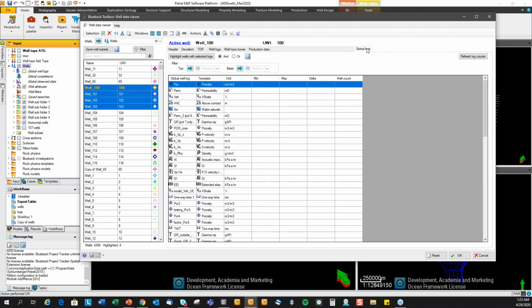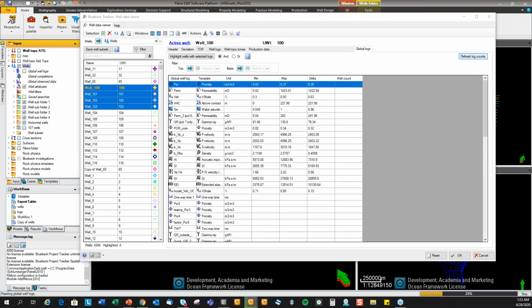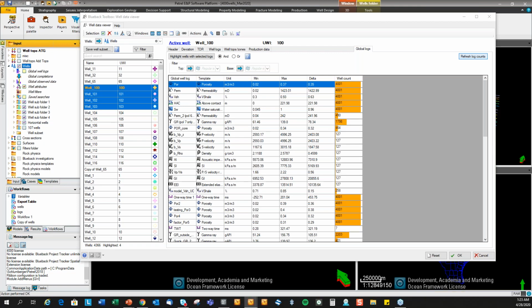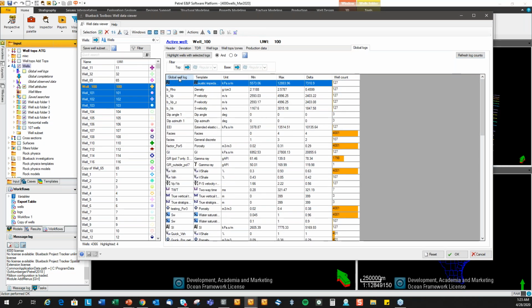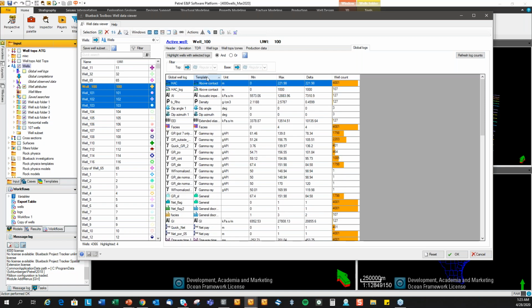Whereas when we go to the global well logs tab, this tab will look at all the global well logs for the wells in the whole project. So here you see we have different columns. We have global well log name, so we can sort on global well log name, for example. We can sort on the template.